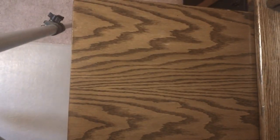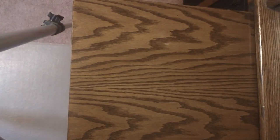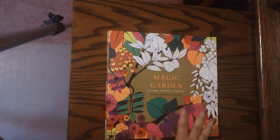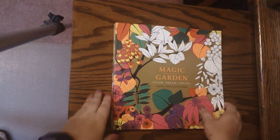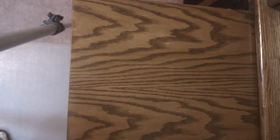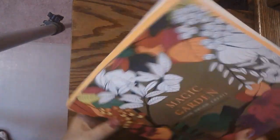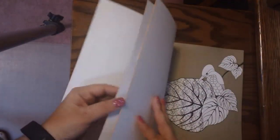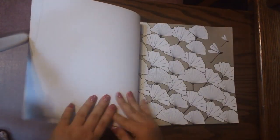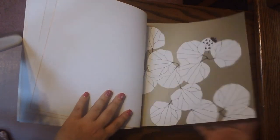Okay. Now in the same vein, we have Magic Garden and Color Dream Create, and this is by Virginia. I'm not going to be able to pronounce that, but I think it may be the same author or somebody very similar. Okay, so this has got a different colored border on the pages. It's more of an orangey color, different than that pink, but you still get the colored border pages. And again, it is very similar to the Exquisite Flowers, but you get more of a garden theme. You've got plants, and I think there are little animals in here as well. So a lot of leaves and stuff here. And the metallic background, as you can see.